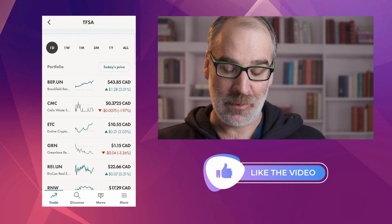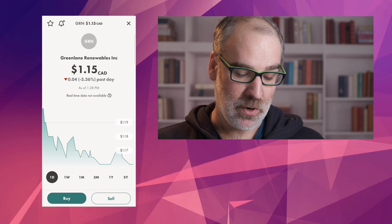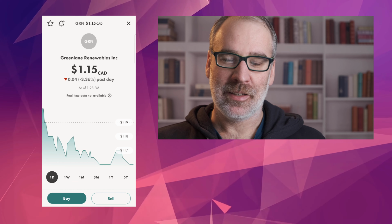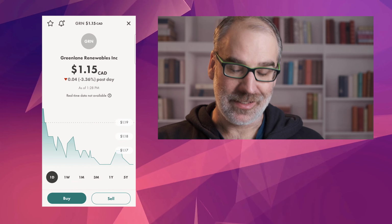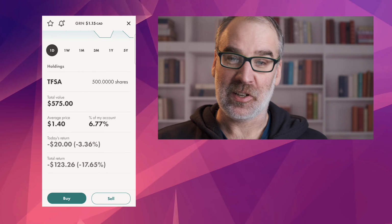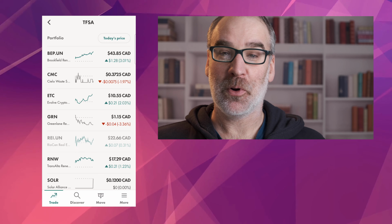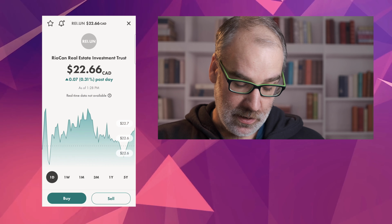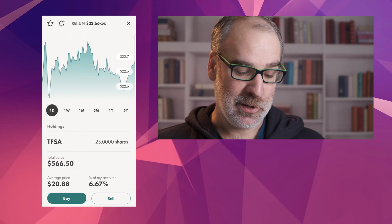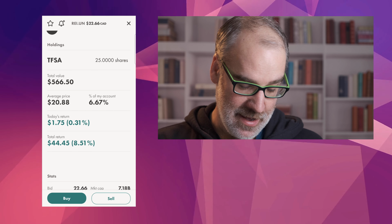Greenlane Renewables is another one that's down a little bit, down 3%, but again, it's okay. We'll keep an eye on this one. If we see some opportunities to jump in when the price is closer to $1, we will, to get our average cost down. Long-term goals for Greenlane Renewables I think will be good as well down the road. REI is up just a little bit, 0.31%, which is nice though, because we are up 8.51% on the RioCan Real Estate Investment Trust, which is nice to see.